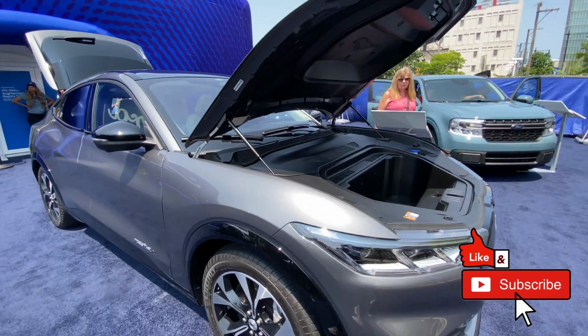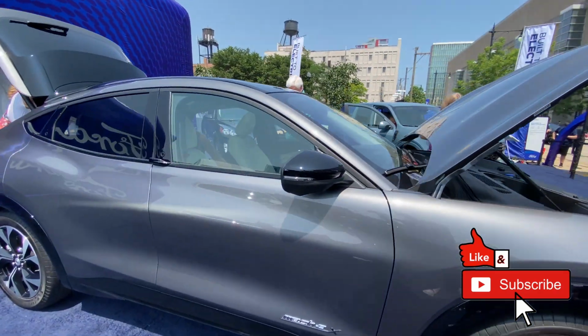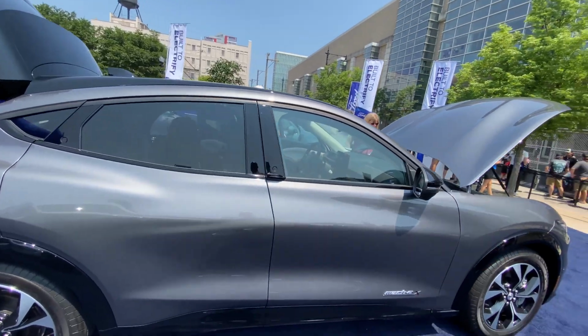They've also got one inside, but here we're able to get a lot closer up to it without the kids running all around it. But here it is. This is the Mustang Mach-E.